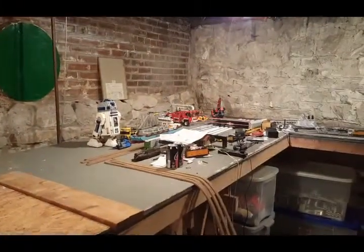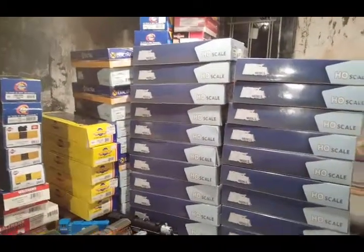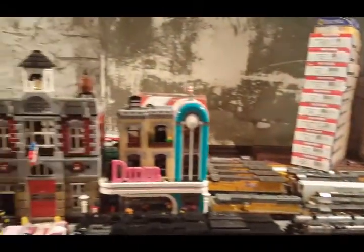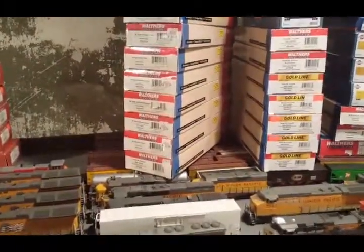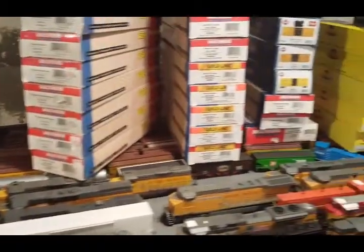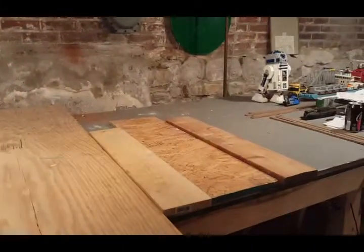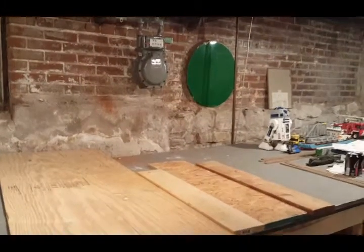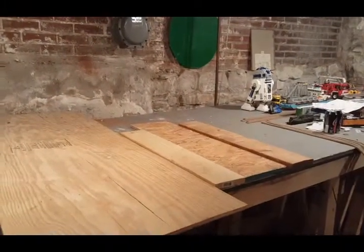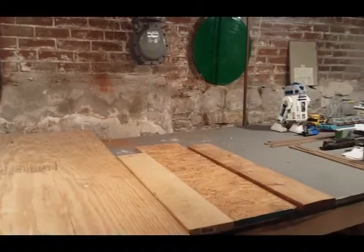Right now, my longest train is the auto rack train. My second longest would be the arm and reefer train, which is about 30 cars long. Technically, my longest train with the car count is my PFE train, which is all underneath there. As you can see, I've got boxes everywhere. They were all here, but like I said, the gas guys needed to come in and move the gas meter back a bit, so I needed to clear out space so they could be up there and working on it.